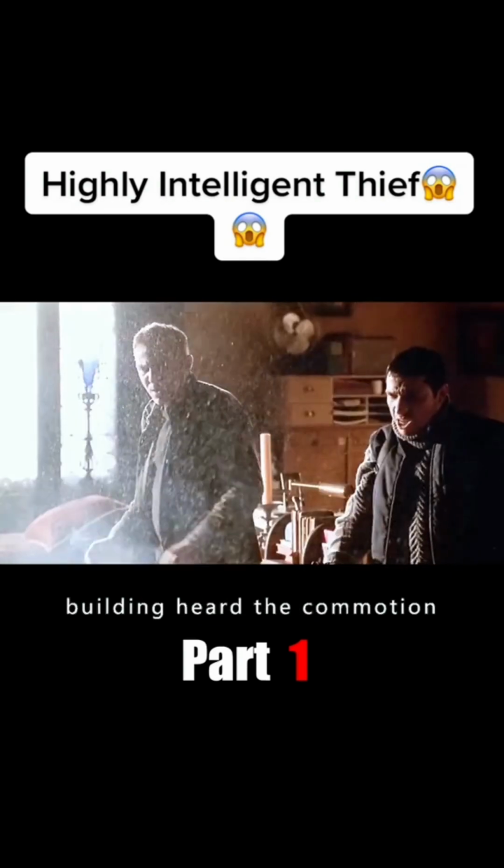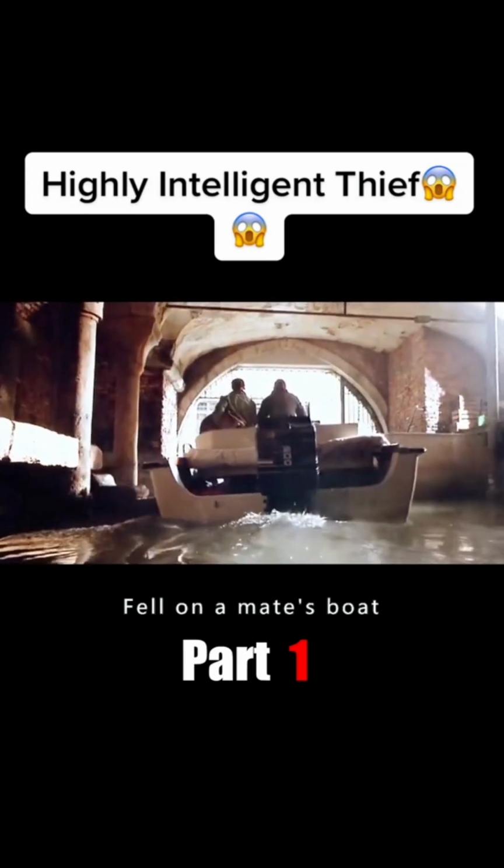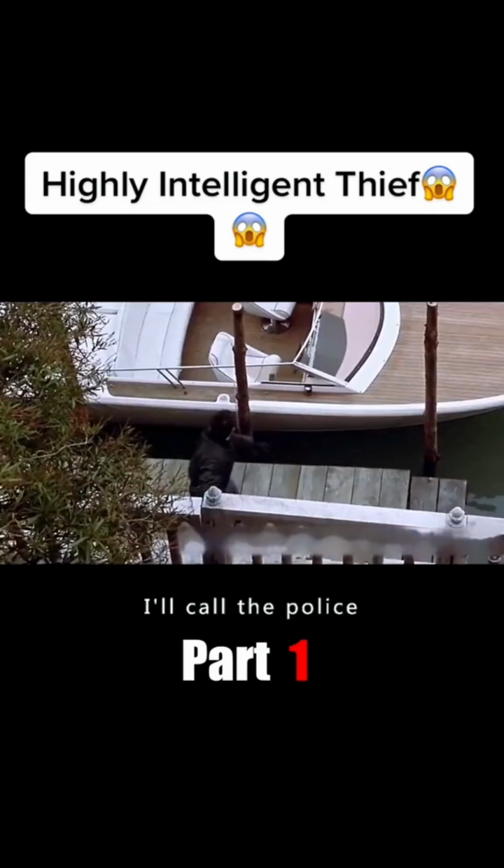The guards inside the building heard the commotion, so he went out to check. The safe just happened to fall on a mate's boat. Roy in his speedboat whooshed and made a quick getaway. The guards shouted, "I'll call the police. You guys get after it."